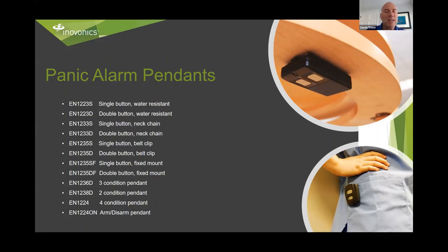If there's an S on the end, that's a single button activation. A D on the end, that's a double button activation, meaning you have to press both buttons. That'll reduce your accidental activations. And a couple of them have an F that stands for fixed, meaning it would be mounted under a table, for example, and there is a tamper spring.